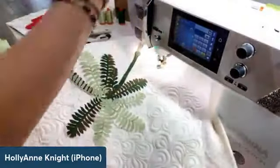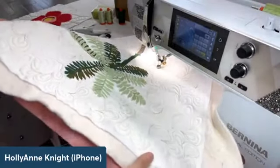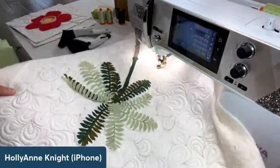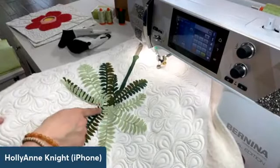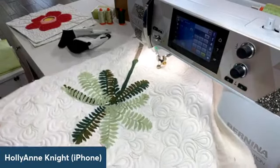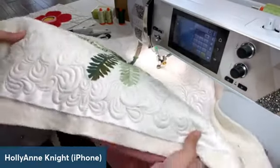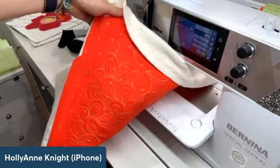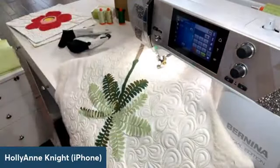Let's turn this on again. Look at those pretty, subtle changes in the green. Oh my gosh, I'm obsessed. And then I will probably go back around and do, like I said, some little stitch in the ditch right up against these palm fronds just to really make them pop. You can see I've got a little bit of puckering going on just because it's not secure. So that's how I will solve that. And then on the back, look at that. Oh my gosh. Obsessed.